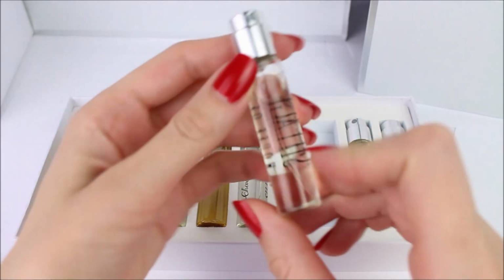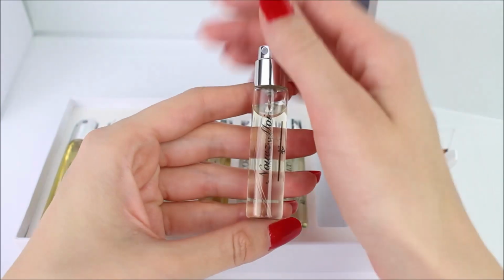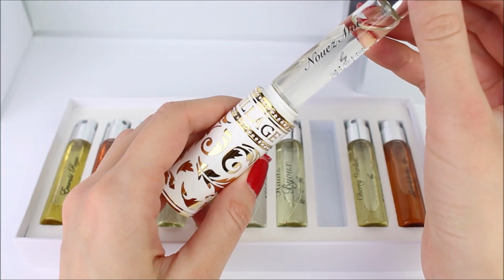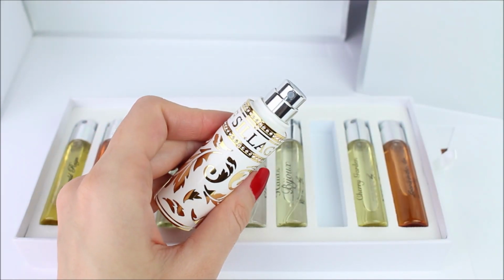This is definitely the kind of fragrance that you need to have the confidence to wear. And it also has pink peppercorn. So you can feel all of these very high quality ingredients that are very well blended together. This would make a beautiful evening fragrance.